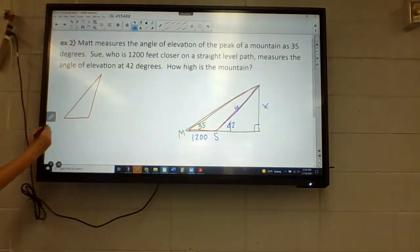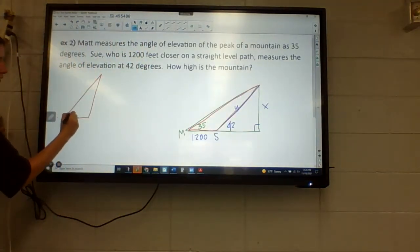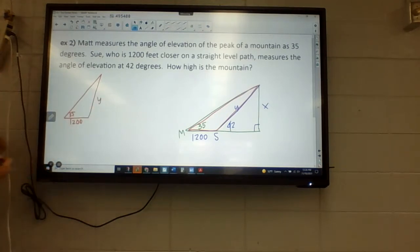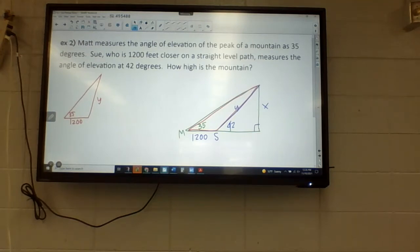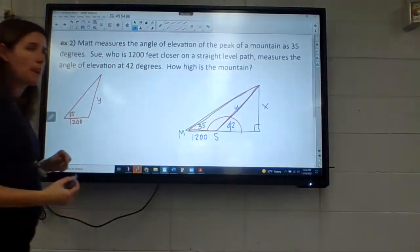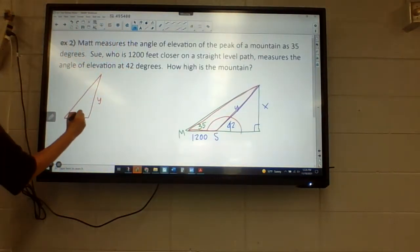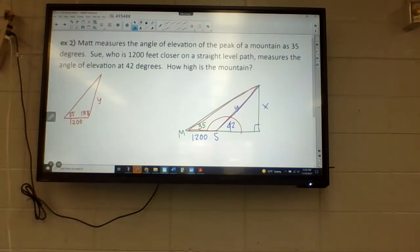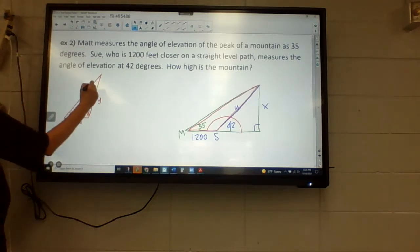Okay? So this is a 35-degree angle. This is 1,200. I want to figure out this y. Do I know anything else? I know what the other angle is. Yeah, these form a straight line here. It's 138 degrees. Then I know the top angle, right? 7 degrees. So very small angle there.